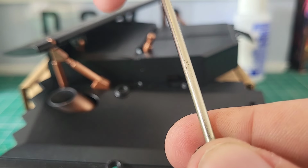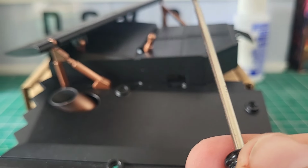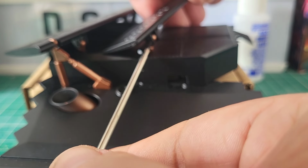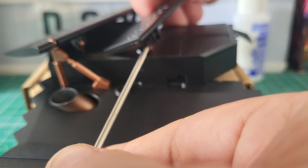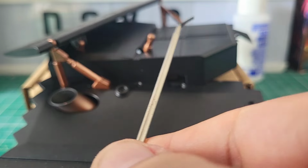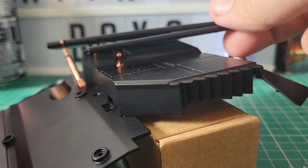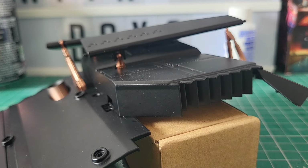Oh, Christ, this is not the simplest thing to do. But, you know, we've only got to do it three more bloody times. Oh, God. Right, I'm going to have to get up close and personal with this. We got it. That wasn't easy, but we got it. So that's on. It's not secure because it needs to be held in place.